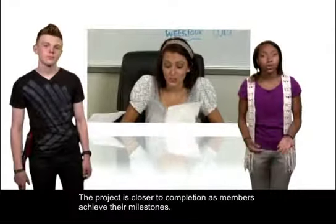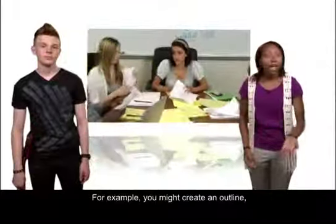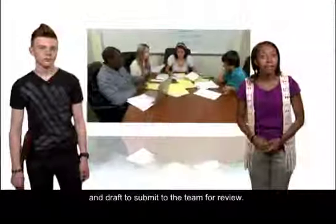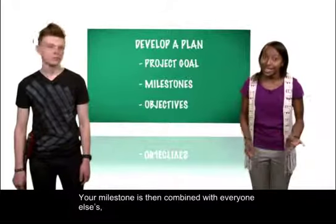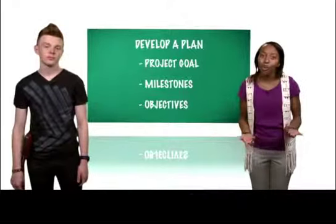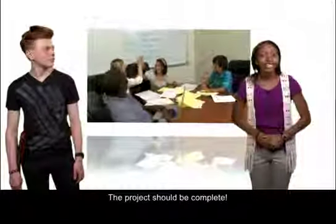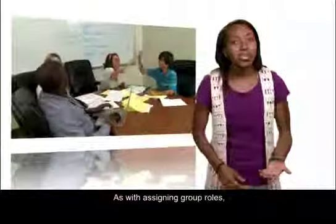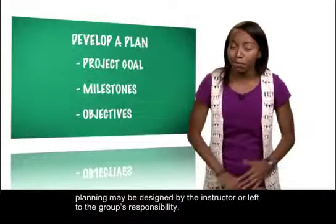The project is closer to completion as members achieve their milestones. For example, you might create an outline and draft to submit to the team for review. Your milestone is then combined with everyone else's, and the project is put together as a whole. Once the project is reviewed, corrected, and fine-tuned, the project should be complete. As with assigning group roles, planning may be designed by the instructor or left to the group's responsibility.